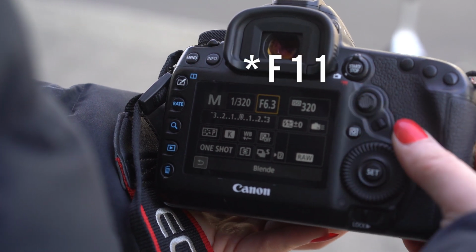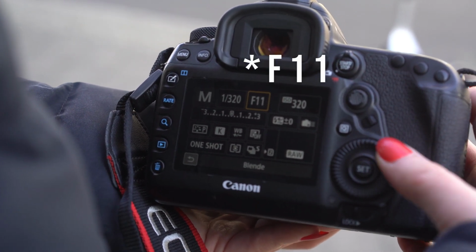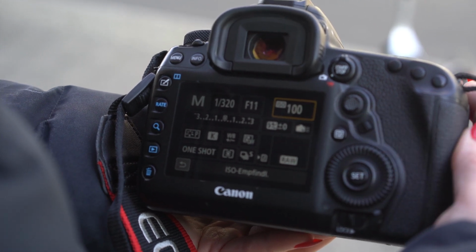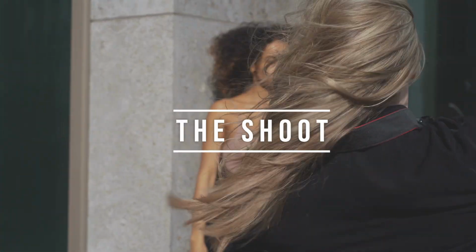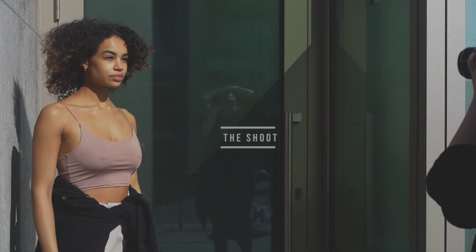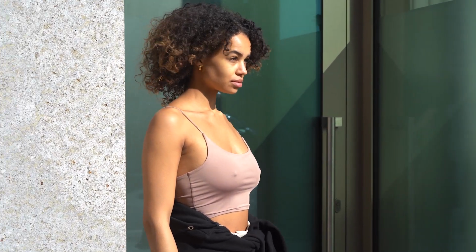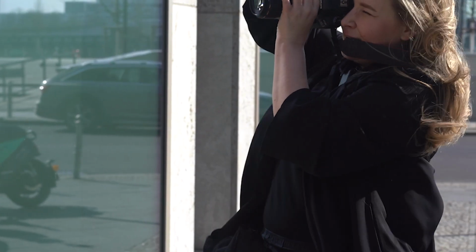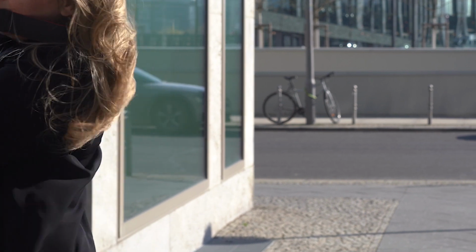I'm working with aperture 13 to get everything as detailed and sharp as possible, and my ISO is 100. But the settings always depend on the time of the day, the position of the sun and your goal for this shoot, so you have to adjust them to your situation. And now, let's start with the shoot. We start with some super straight ones. Okay, yeah, facing the sun is perfect.